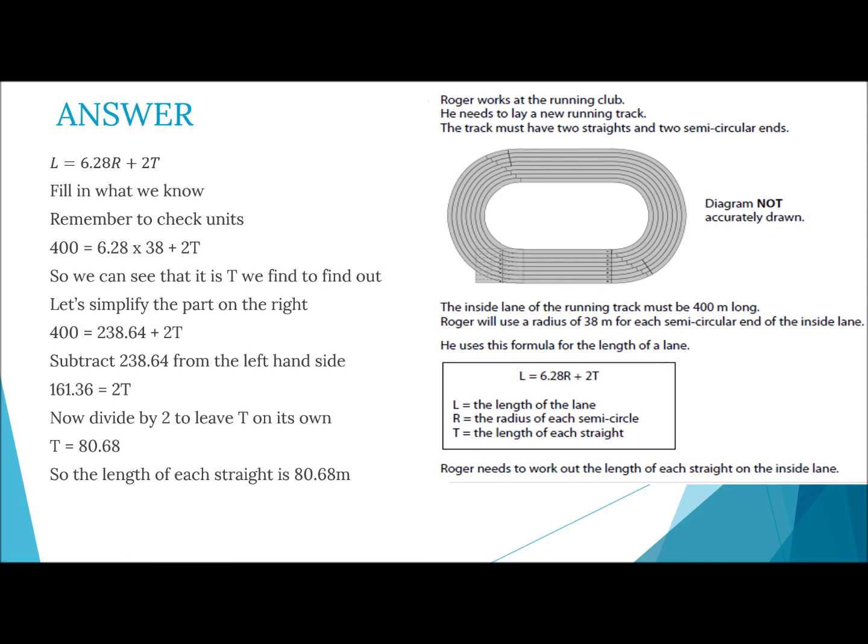So now we know that it's the T we need to find, and that means we need to get the letter T on its own on the right hand side, and we need to move all those other values to the other side. So before I start moving them, I'm going to see if I can simplify them. Because of BODMAS, we know we need to do any multiplying first. So I'm going to multiply the 6.28 by the 38 first of all. So we'll just double check. Yes, that is 238.64. So just to simplify that, plus still the 2t.